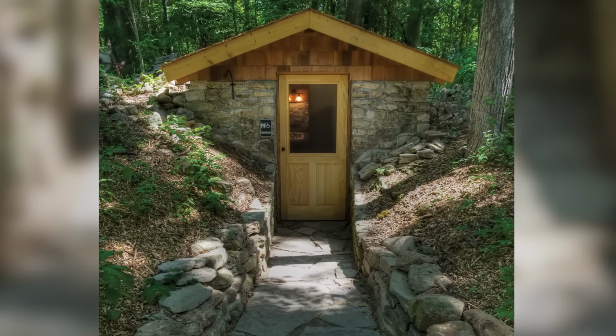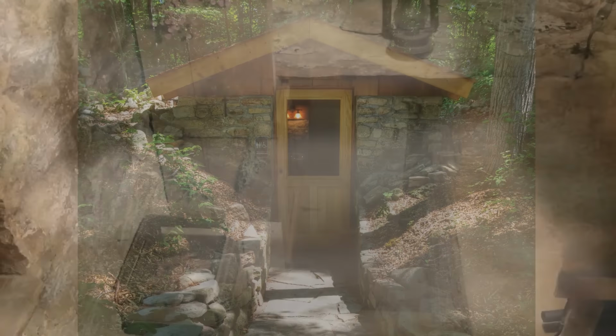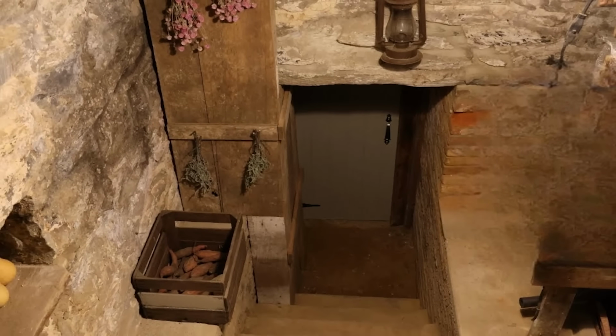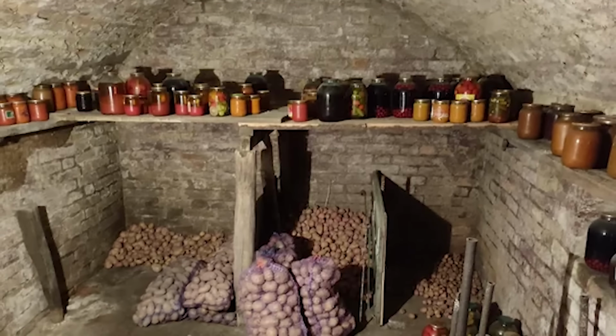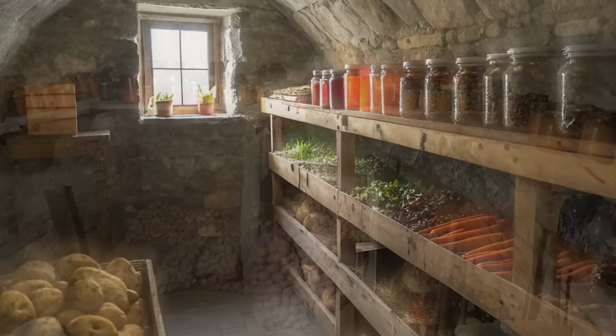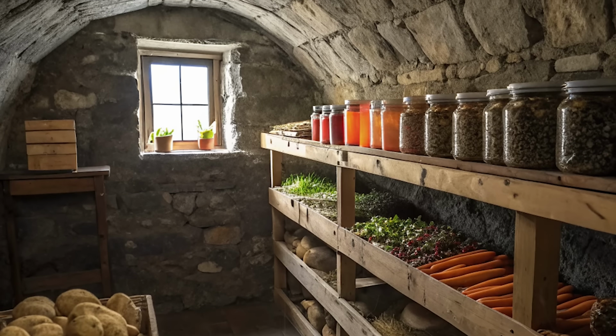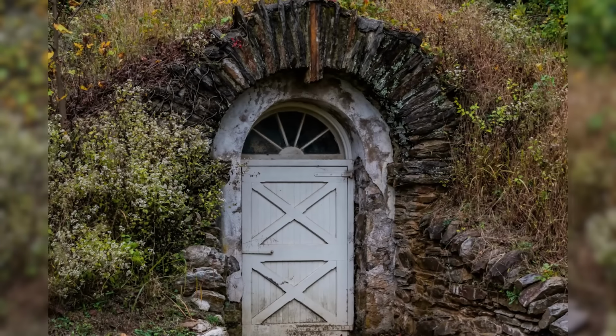The root cellar, or affectionately known as the hobbit hole, was a common feature for rural homeowners, especially in the 1970s. These storage spaces were dug deep underground and utilized the natural insulating properties of the earth. As a result, they could maintain a stable temperature year-round. This was like Mother Nature's natural air conditioning system.